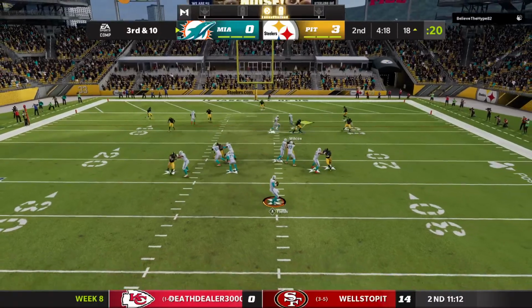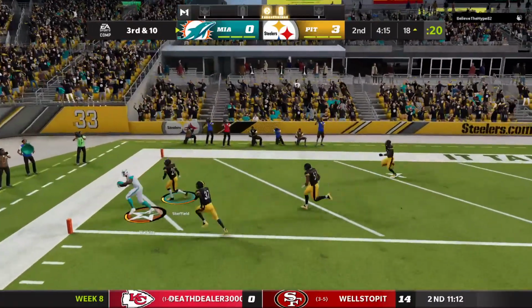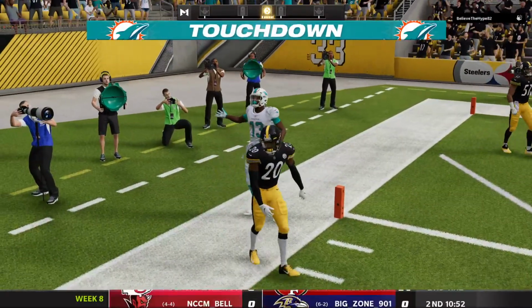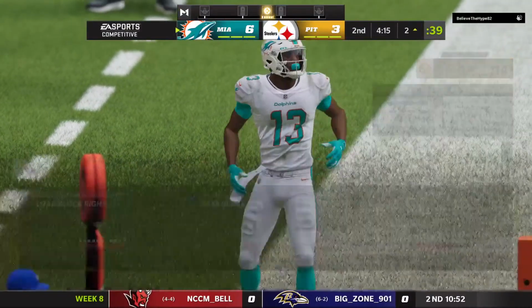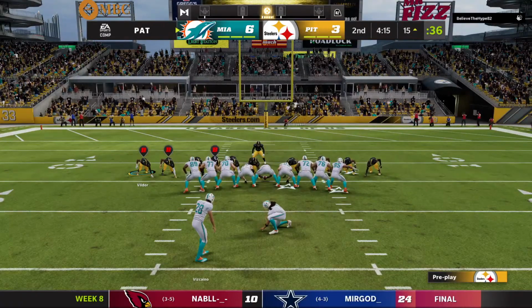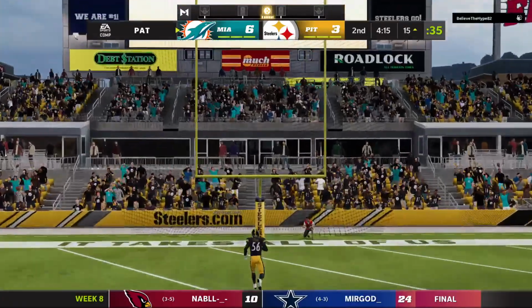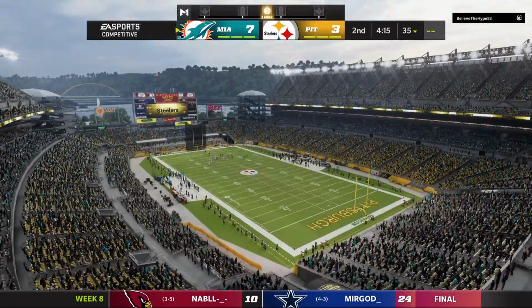Throwing again is Fields. And this is caught by Watkins for a Miami touchdown. A great effort there. His 5th touchdown now on the year. And the Dolphins have taken the lead. Extra point right down the middle. And that makes it a 7-3 lead.